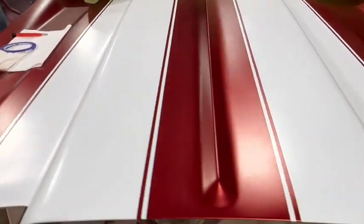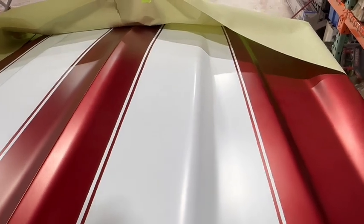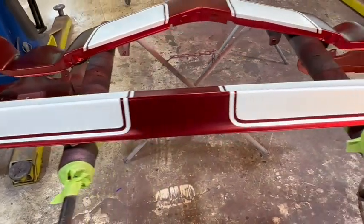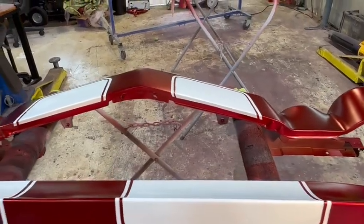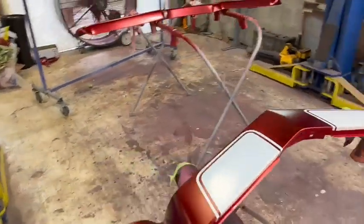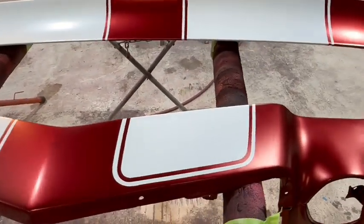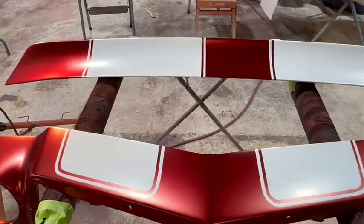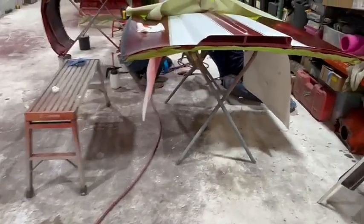But yeah, I mean, you're going to have little imperfections. Bled through the tape slightly there, but that's pretty nice. It's not easy to freehand tape something like that. Same way I did the orange one. The orange Camaro, which you've seen.